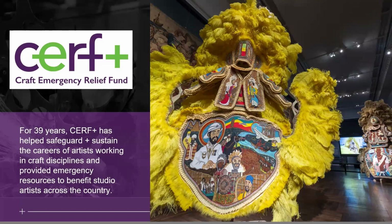So to give you a little background on the Craft Emergency Relief Fund, we have been around since 1985, and the origin story is very simple. Basically, artists would go to these craft shows. They would hear about somebody who couldn't attend because they had an emergency, and that could look like anything. It could be a car accident, it could have been an illness, what have you. And they would pass around a hat and collect donations for this person. Then they would send that money to the artist.